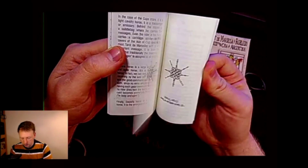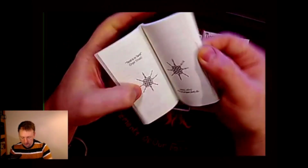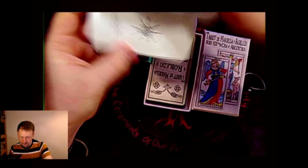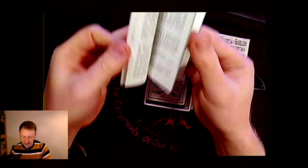So tarot is in tarot. And then that's upside down. Are we going to... Aha! That's why! Ha ha ha ha! So it's dual language.